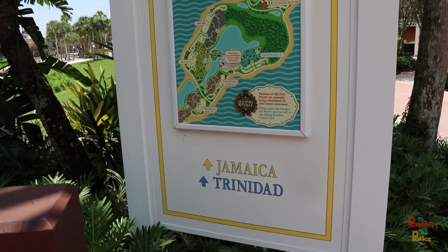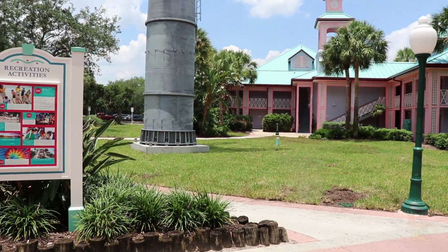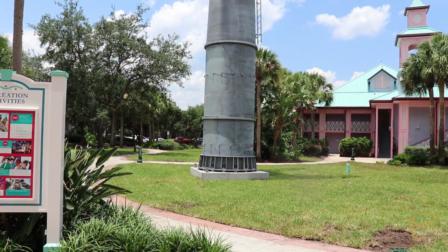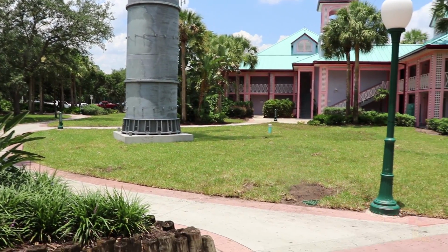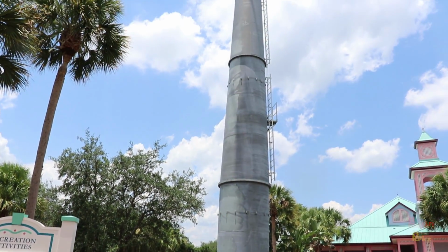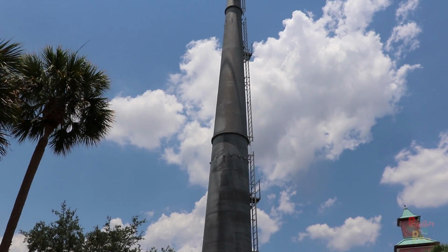Couldn't resist that. Okay guys, here we are right in the center of Jamaica. And here is one of the most predominant towers at the Caribbean Beach. You can see the base of it is sitting right here in the center of Jamaica. Whether or not they're gonna do some landscaping, some other things around it, I would hope so. There is no fence, but you have the tower that goes straight up, and eventually you're going to have the gondolas that'll be just gliding right overhead.